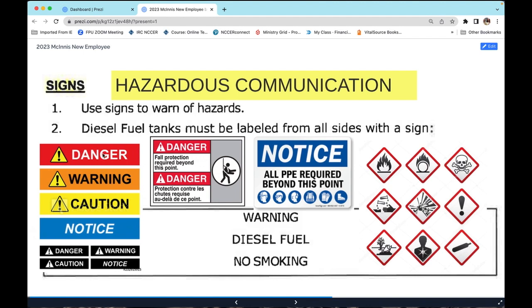If it's red, it's a danger sign. Pay special attention. If it's orange, it's a warning sign. Pay special attention. And if it's yellow, it's caution, so beware. All of these indicate hazard communication. And then the last one, the blue one, is just information, like this blue sign here: notice all PPE required beyond this point. We also have some danger signs, fall protection required beyond this point, in English and in Spanish.